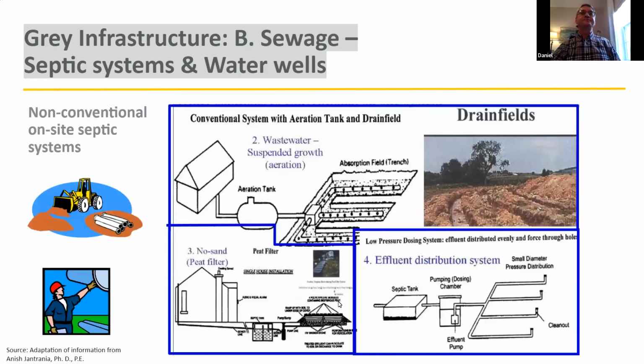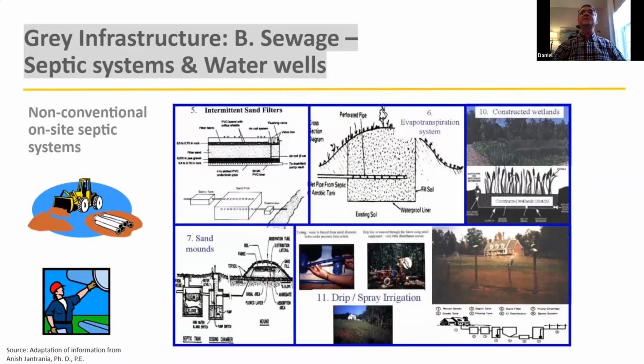Okay, now we also have to change our idea about septic systems, the individual septic system. The conventional one is always that concrete box, and people are thinking, my goodness, it seems that there are other systems that exist in North America, and there are several ones. We have to open our mind. Aeration system, peat filter, effluent distribution system, intermittent sand filter, evapotranspiration system, constructed wetlands, sand mounds, drip spray irrigation. Is there a way we can use some of these systems that already exist in North America that could come into our communities?